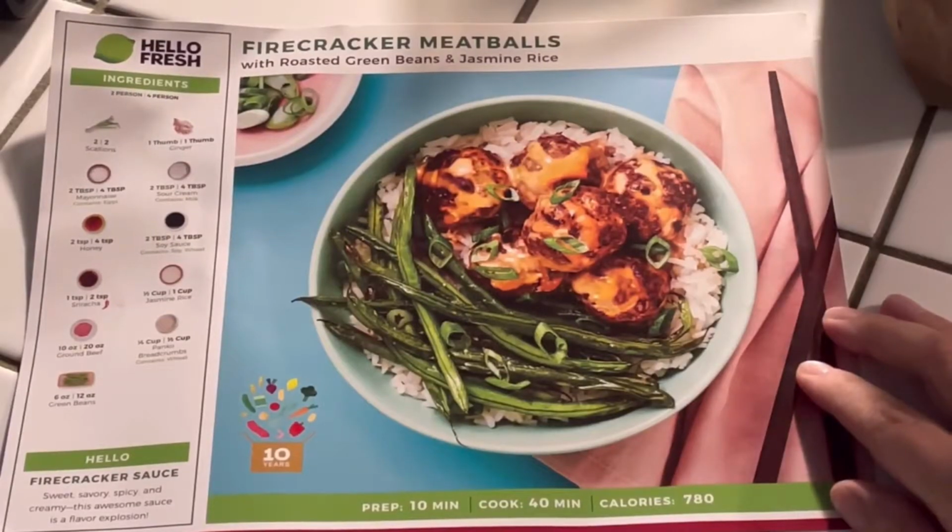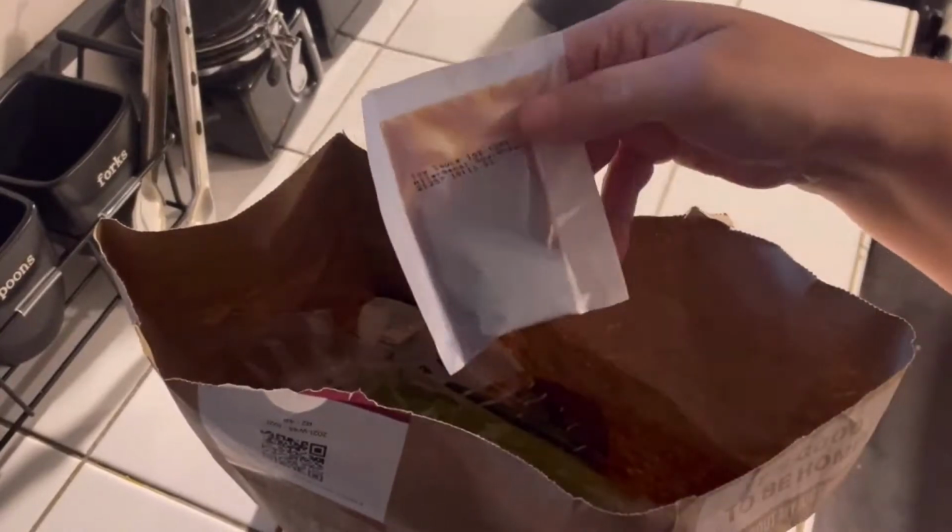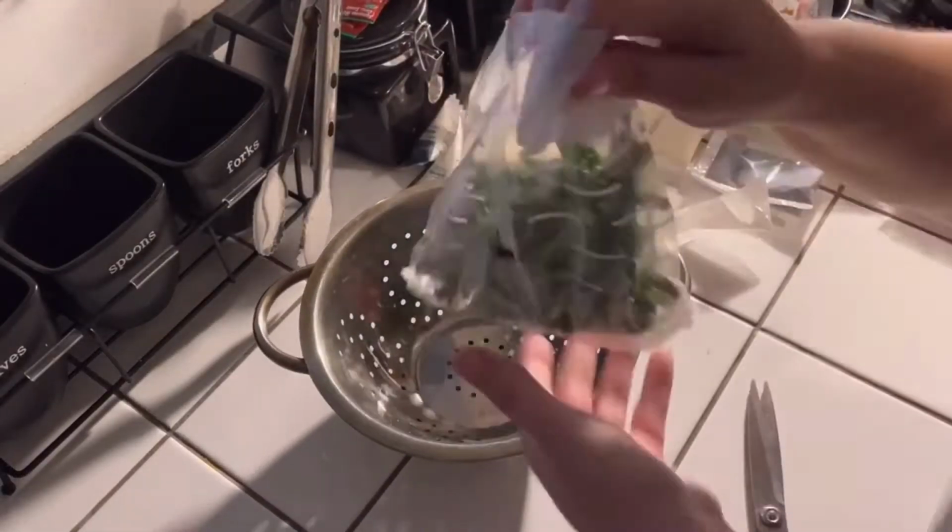The last dinner for this week is going to be firecracker meatballs. This is another HelloFresh meal. Ingredients: 2 bags of jasmine rice, panko breadcrumbs, mayonnaise, soy sauce, scallions, green beans, sriracha, some sour cream, honey, and ginger.